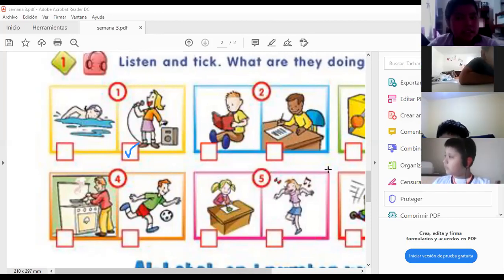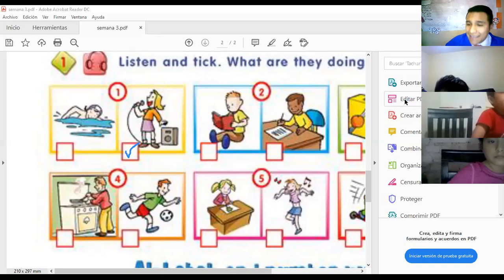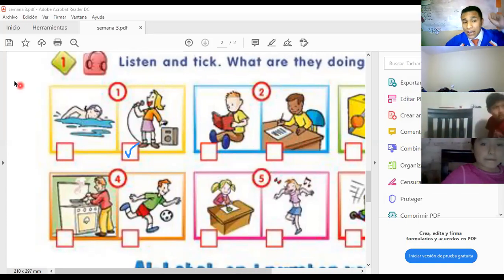Come on, Anthony, Yamil. Reading. Perfect, reading. And this activity, guys, this action, what is the name? Writing. Perfect, writing. Listen to the audio.